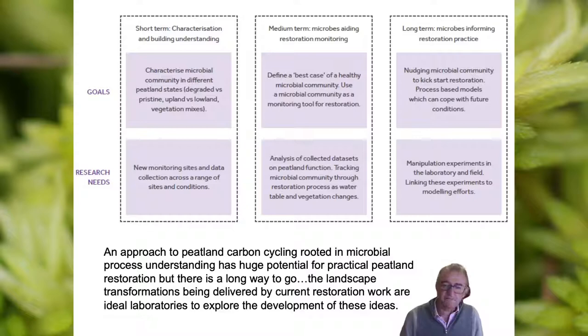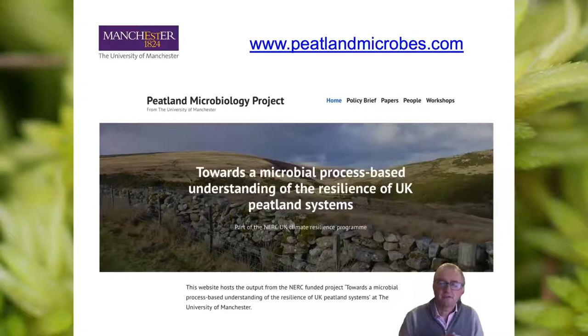So we think there's a huge potential here that a better understanding of microbial processes can take us along a road to being able to restore and characterise and support resilient peatlands, and the role that resilient peatlands play in climate regulation. Obviously, there's lots more detail than I've been able to go over in 10 minutes here.